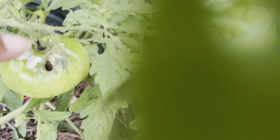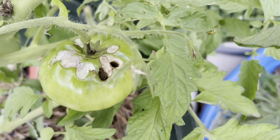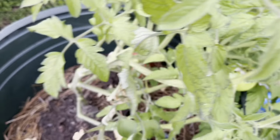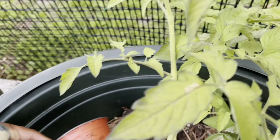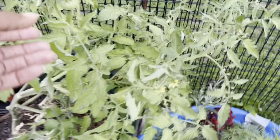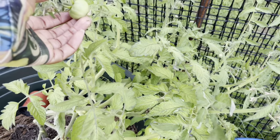Oh no. A tomato has worms in it, so I'm going to cut this and give it to the chickens. What tomato is this? This is a black creme tomato. So yeah, we're going to cut that off.